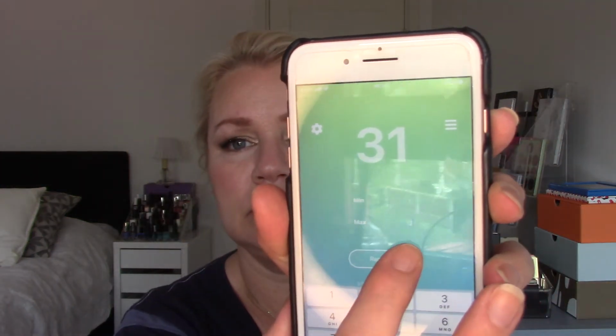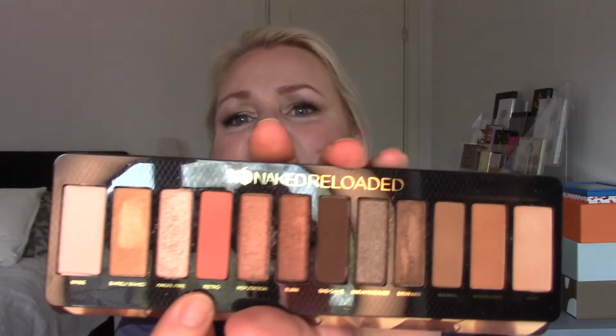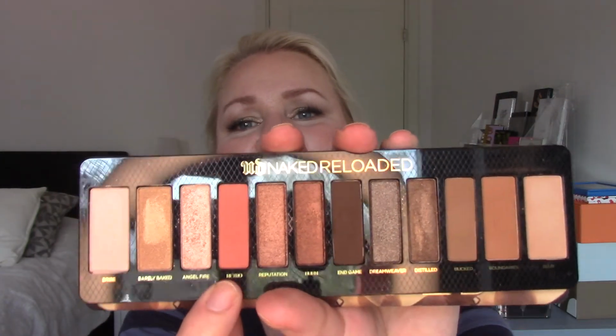So we will randomize 1 through 12. All options have been rolled. Okay, clear history then. 4 and 12. Okay, interesting. The fourth shade is one of the shades that sticks out a bit.